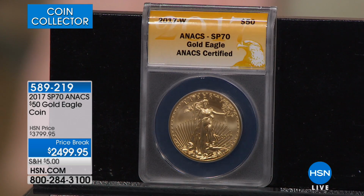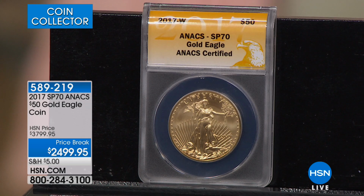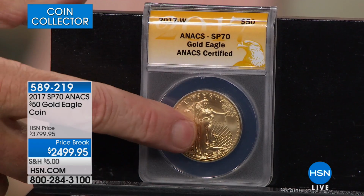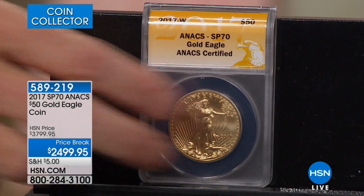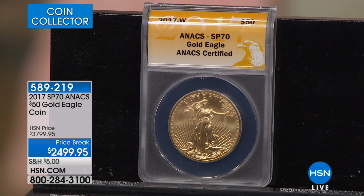They've made them in mint state, in proof, in reverse proof, in satin finish, and in $5, $10, $25, and $50 denominations. You take all of those hundreds of different coins and denominations, and this coin right here is the rarest of all of them. This is the single rarest Gold Eagle ever made by the United States government since 1986.